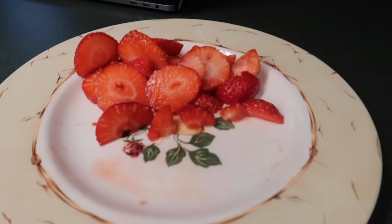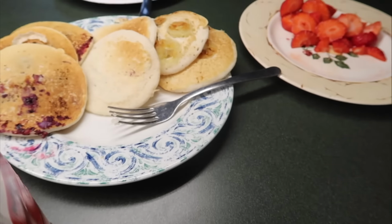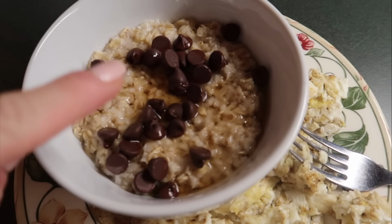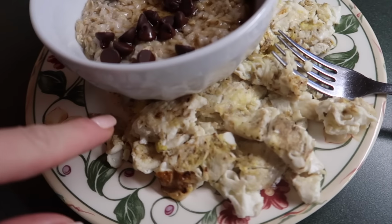Alright guys, we got a whole little feast going on. Everyone else is having some fresh strawberries, some pancakes, blueberry, banana. And then my breakfast over here. There's nothing wrong with having pancakes, by the way, especially with fruit on them. I'm gonna stick with this here. I got some fresh oatmeal with some chocolate morsels, a little bit of sugar-free syrup on top, and then I got some egg whites.